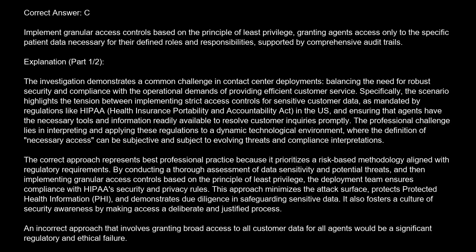The correct answer is C. Implement granular access controls based on the principle of least privilege, granting agents access only to the specific patient data necessary for their defined roles and responsibilities, supported by comprehensive audit trails.